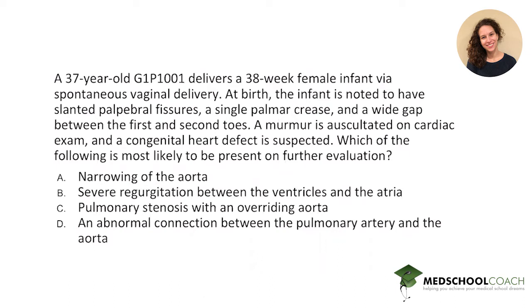A, narrowing of the aorta. B, severe regurgitation between the ventricles and the atria. C, pulmonary stenosis with an overriding aorta. D, an abnormal connection between the pulmonary artery and the aorta.